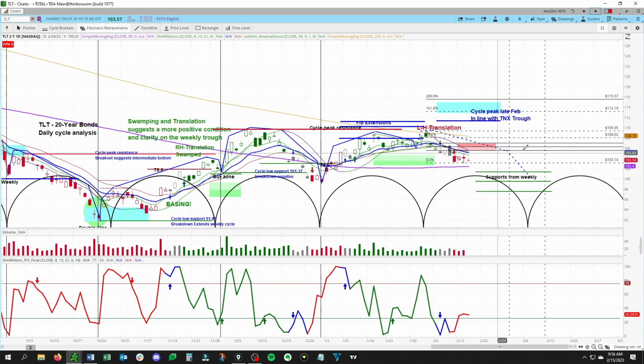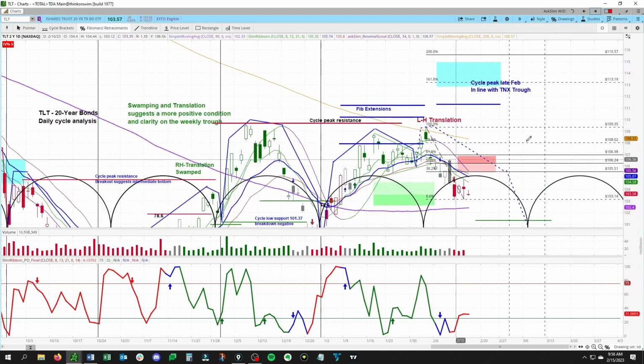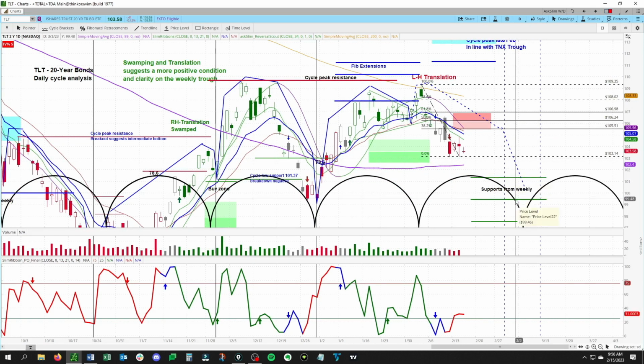Left-hand translation rallies are in all likelihood due to fail in the context of a bearish ribbon, just modifying this axis so this is readable. And the levels come in 105.5 to 106.98, looking for a move down into this zone from 101.30 to around 99.50 or so. There's a low that's due 3.1 to 3.10.